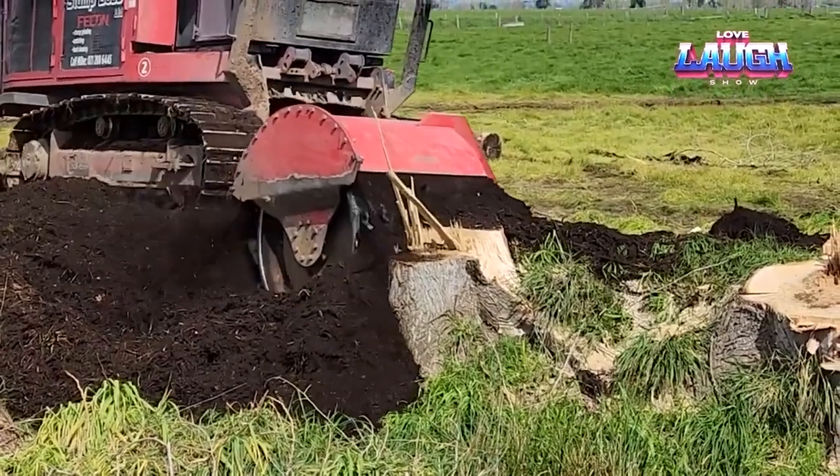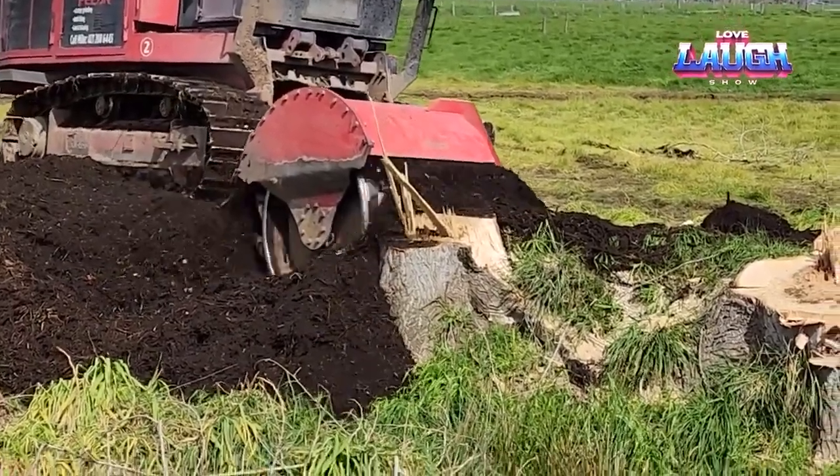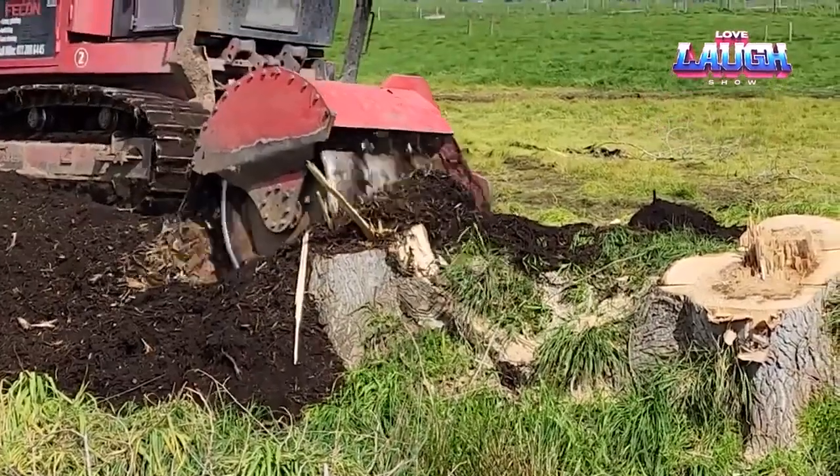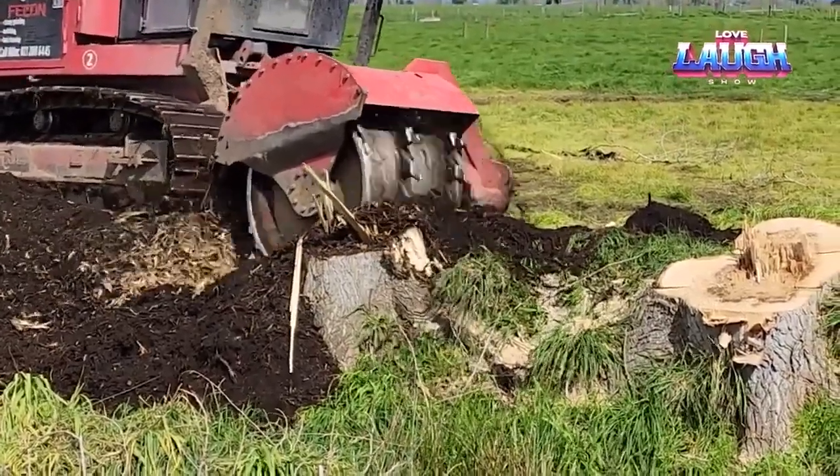and roots. This method is not only efficient but also environmentally friendly, as it leaves the surrounding area less disturbed compared to traditional stump removal techniques.